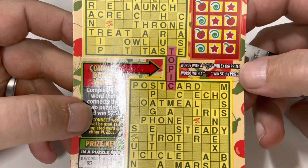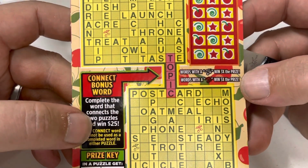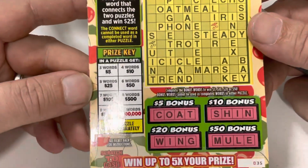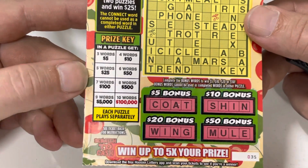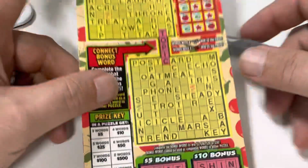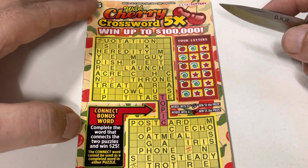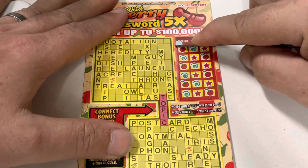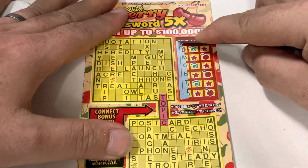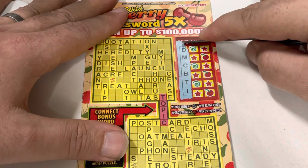See, words with a cherry win 3 times the prize. Words with a red cherry win 5 times the prize. There is your key. So we need at least 3 words or any of the bonus words to win. Connect bonus word, complete the word that connects 2 puzzles and win $25. Can we do it? All right, there's the TIC, so all we need is the OP.